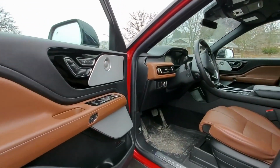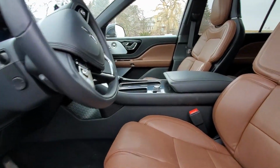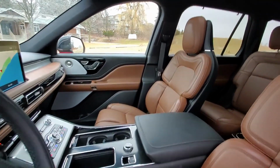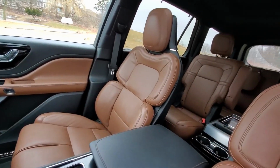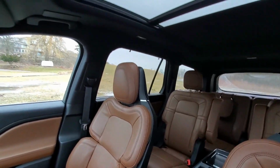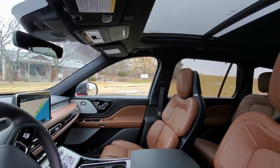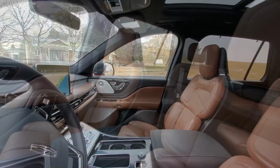Stepping inside, the new Aviator offers perhaps the best indication that the designers at Lincoln have gone to great lengths to create a luxury brand that distinguishes itself from the mainline Ford offerings. Plenty of soft touch appointments and a unique center console are among some of the noticeable items that establish this as a premium luxury branded vehicle.